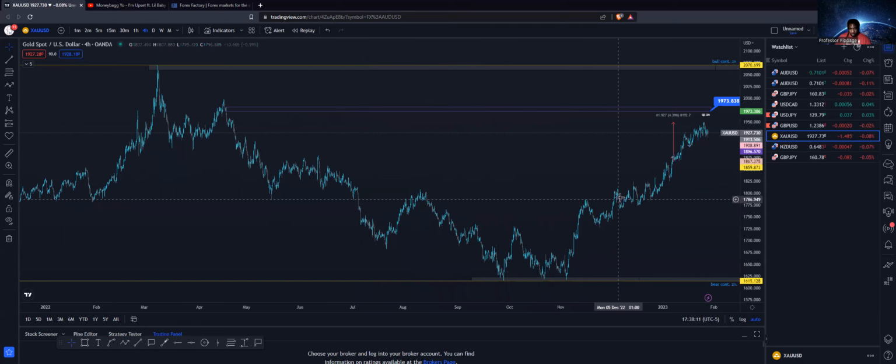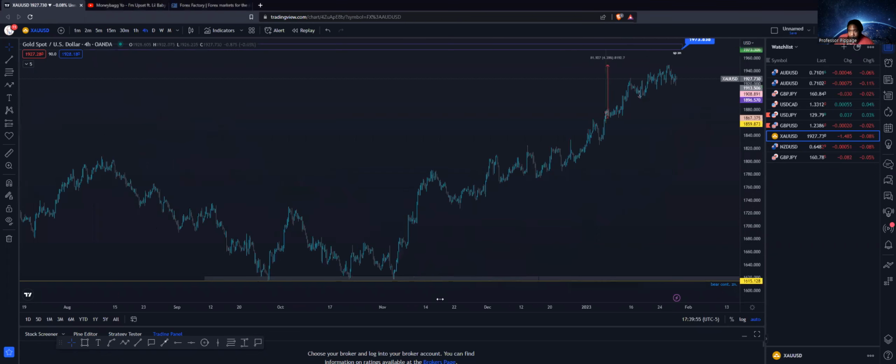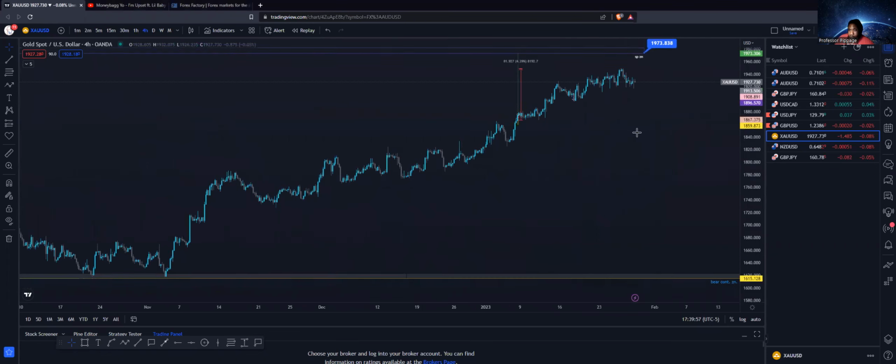So as we come across, we look at the reaction from that level. And when we get the reaction, if it comes down and starts breaking structure of where price action is coming from, then potentially we could be getting ready to go back bearish. But if it doesn't, then as you can see with the result, we continue to go bullish. All right. So what we see is price action just continues to go bullish.